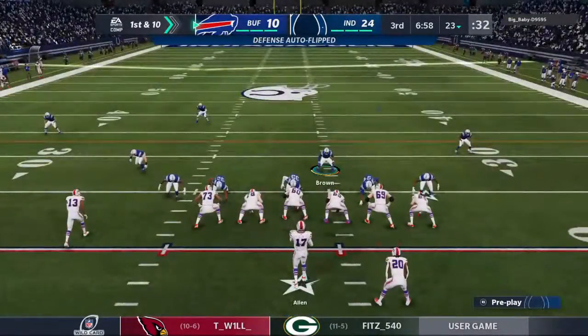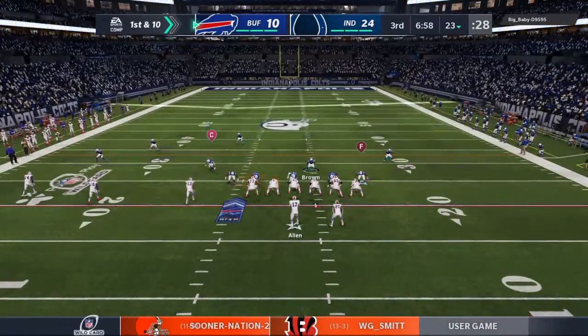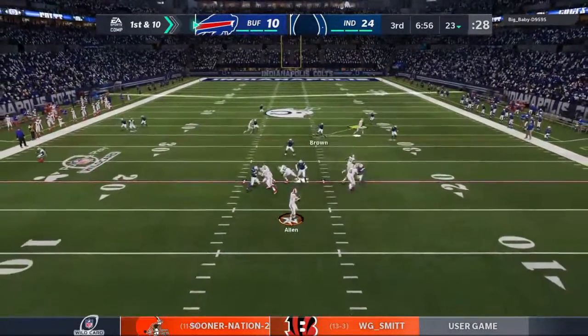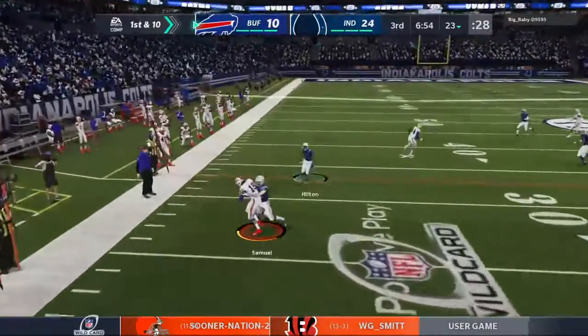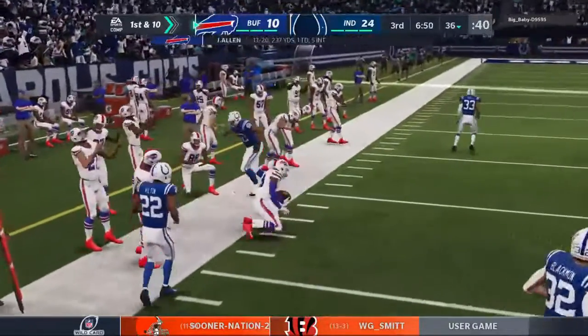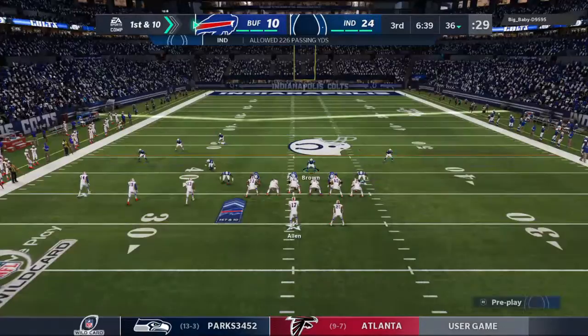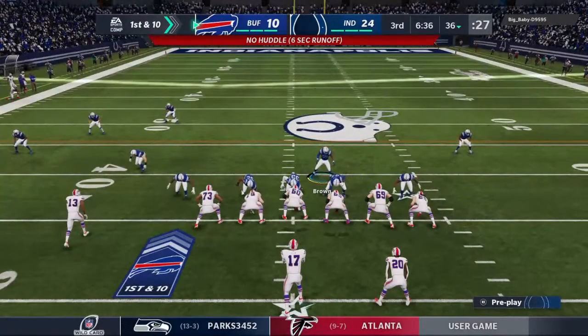The Bills come to the line to start their next drive. Here's Allen on 1st and 10. That's Samuel caught left side. And they're able to get this one across the 35. 2 catches in the first half. Now he's got a 3rd here, and it's good for a 1st.